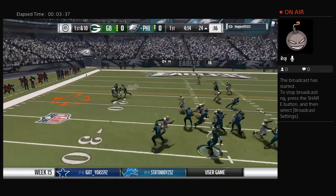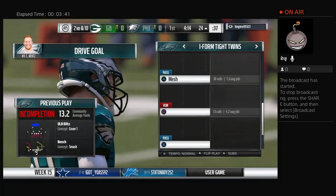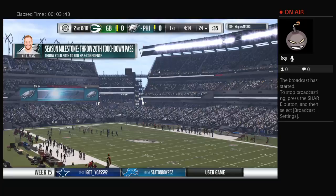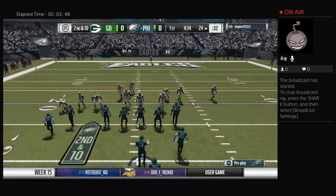Wentz now on first down. And he slings one that's incomplete. They were trying to get the connection with the former Buckeye, Braxton Miller. And now it's second down. And a peek at the defense for the Packers.